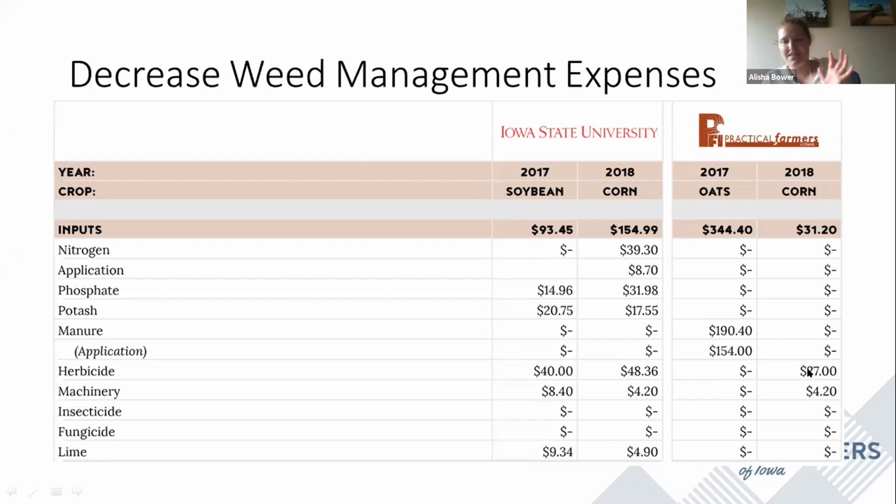But for the corn following the small grain with that cover crop, because we're getting that biological weed suppression, they were able to cut the number of products that they were applying as well. And so that is another way to think about the revenues. It's really not revenue, but avoided costs that we have when we are maximizing all of the benefits that are brought to the table by the small grain and the cover crop.